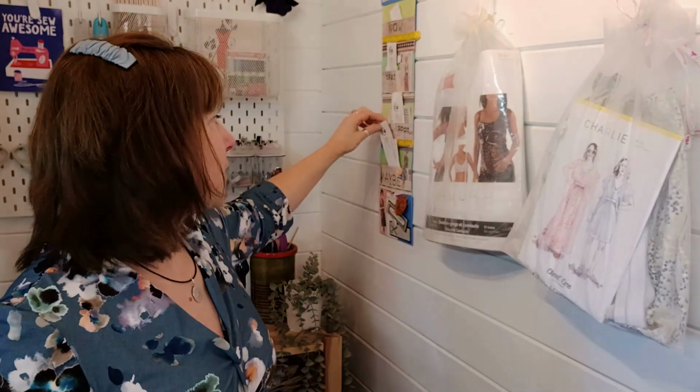I actually keep my Minerva fabric tags in there so that when I want to upload my project onto the Minerva website to share with makers, I can tag the product so that everyone can see which products that I've used.